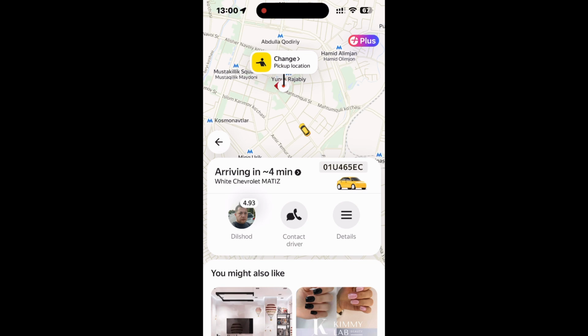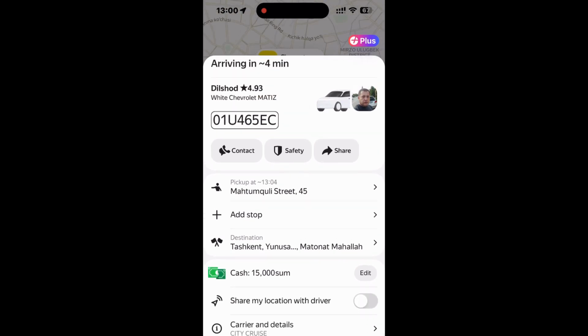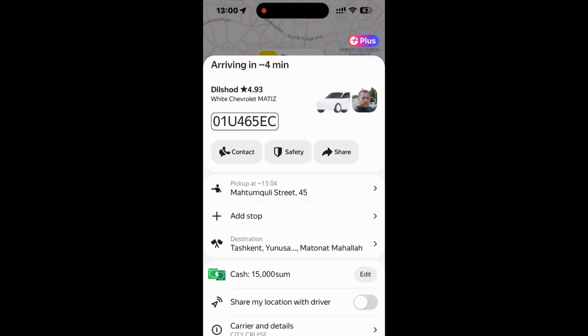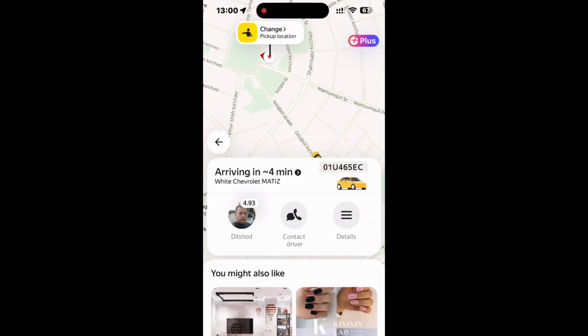Okay. So now it's arriving in 4 minutes. I'm going to click on details now. So as you can see the color, and if you want to cancel the ride, you can cancel the ride. Then you can see the price, color, and car number, arrival and destination.